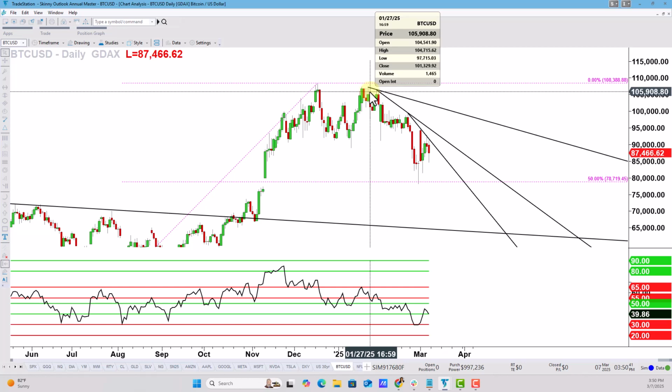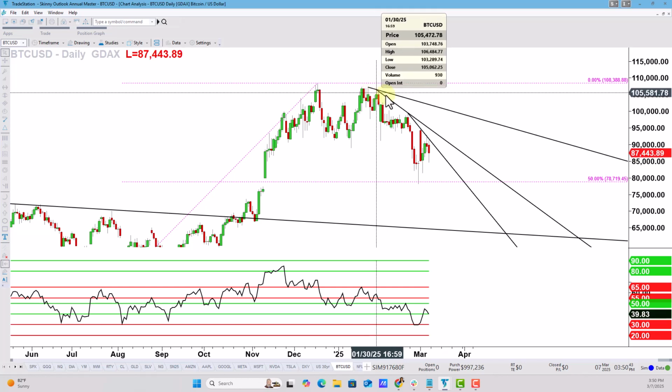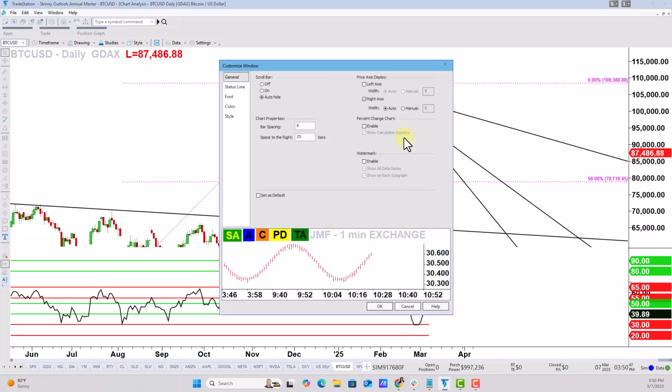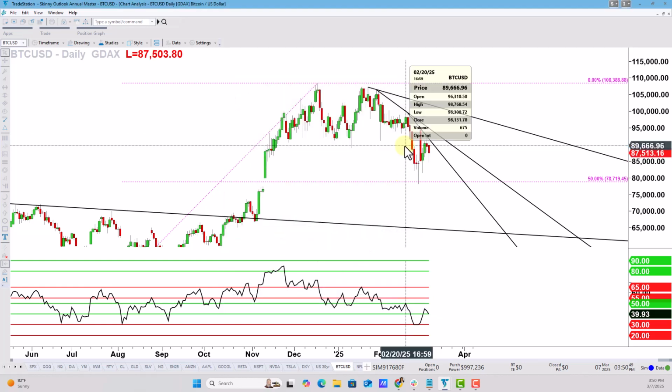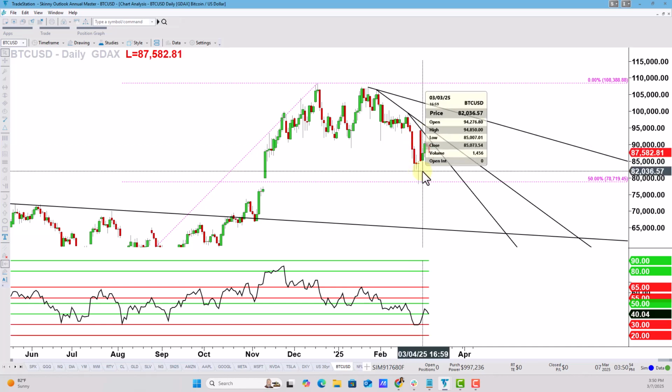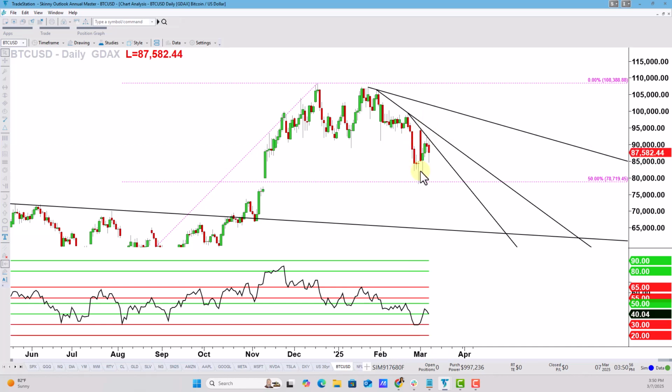So if I'm going to be exact on them, connect January 27th to January 30th, connect January 30th to Feb 21, and connect Feb 21 to March 3rd if you want to emulate those lines, okay? It's still too early to know what direction we're going.